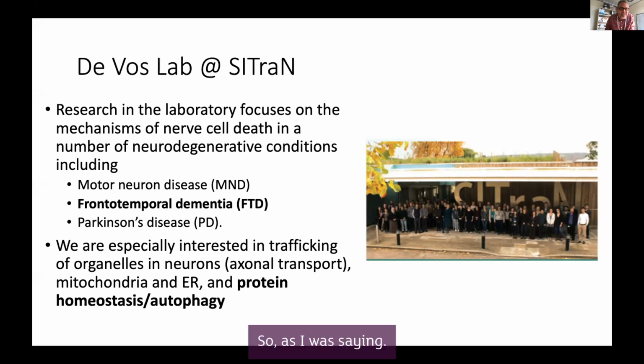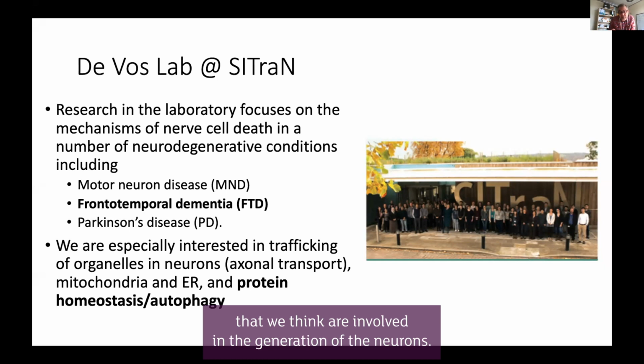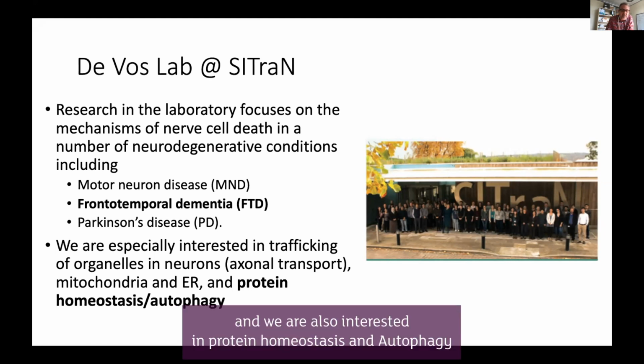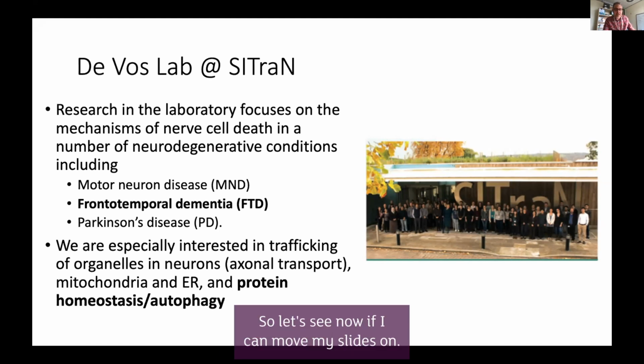As I was saying, this slide doesn't have much on it other than what I just said: we're working on the different diseases and we're interested in a number of cellular processes that we think are involved in degeneration of the neurons. One is trafficking of organelles in neurons, which is called axonal transport. We are interested in mitochondria, ER, which are special organelles in the cells, and we are also interested in protein homeostasis and autophagy. It's about protein homeostasis and autophagy that I'll talk today.